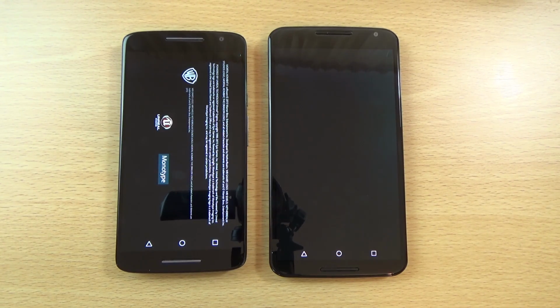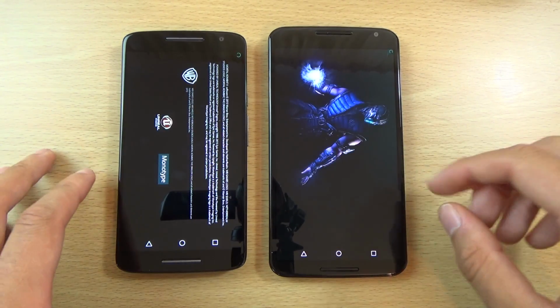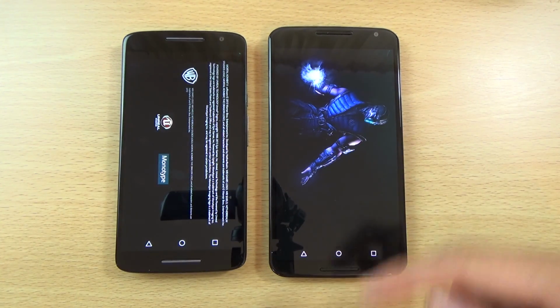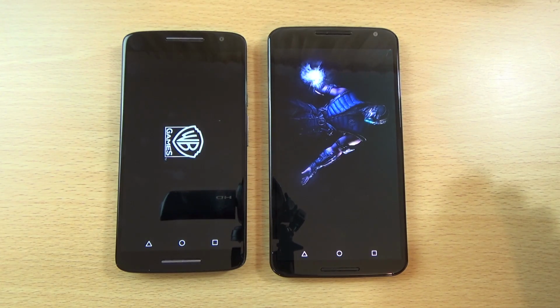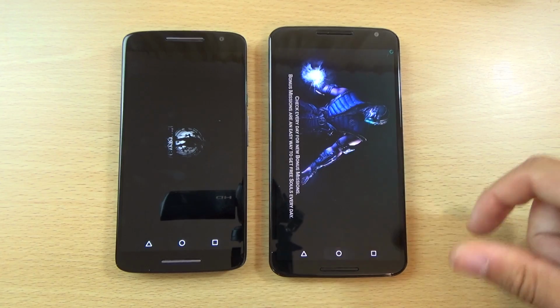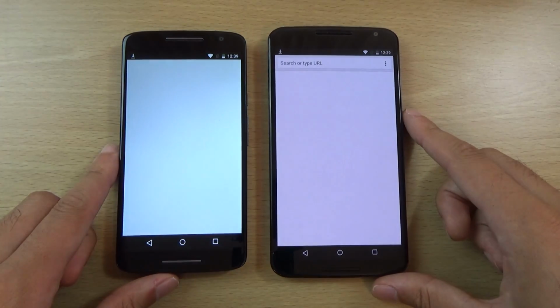So both of them taking quite a while here, but the Nexus seems to be doing something now. Still waiting on the Play. Obviously I did sign in quicker on the Nexus, but it's still taking quite a while here. So probably the Nexus here when it comes to Mortal Kombat, which is quite good.